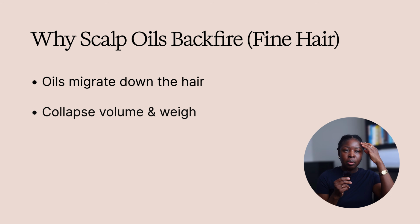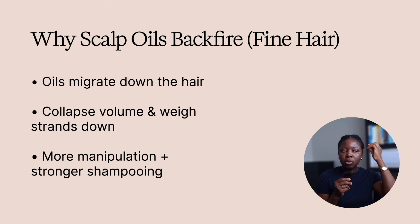We don't want that. On fine hair, the oils can migrate down to the hair and cause it to collapse, reduce volume, and weigh the hair down. Then you need more manipulation to bring your hair back to life and stronger shampoos to remove the buildup. It is not worth it at all for fine natural hair.